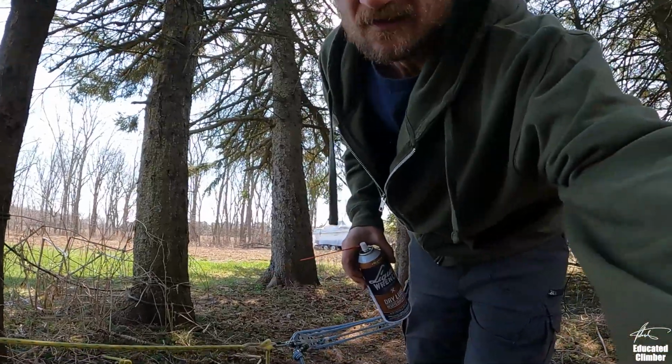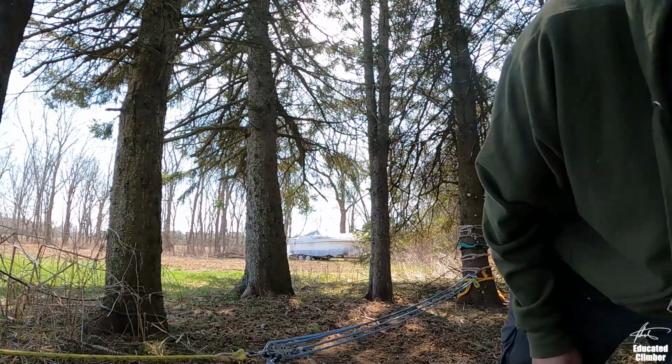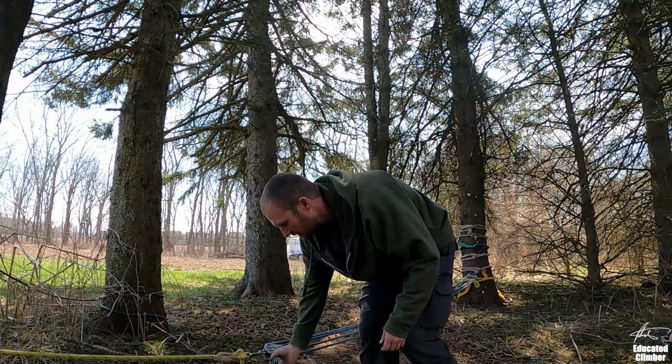I don't know if this will actually make much of a difference in a pull test, but we're going to find out, okay? So let's just take this unit here, and I will show you what I can generate with this.